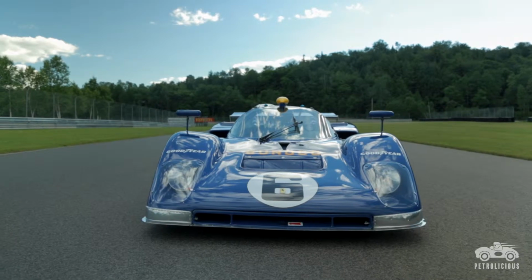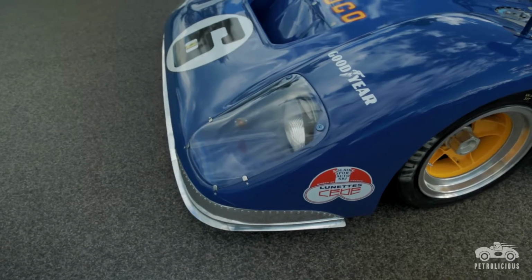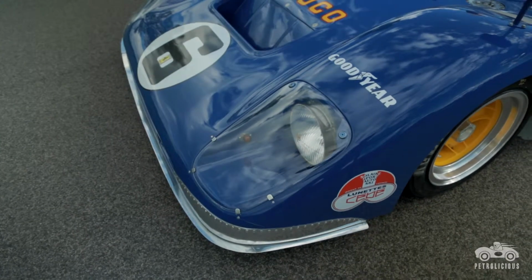My name's David Hobbs. I was a professional racing driver from 1959 to 1990. This car was a privateer car. It was owned by Roger Penske and Kirk F. White. If you're going to have a private entrant, Roger Penske's your boy.